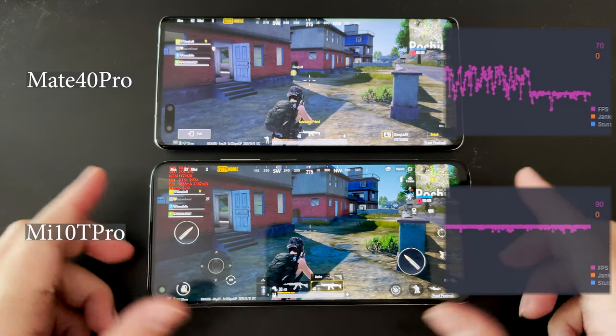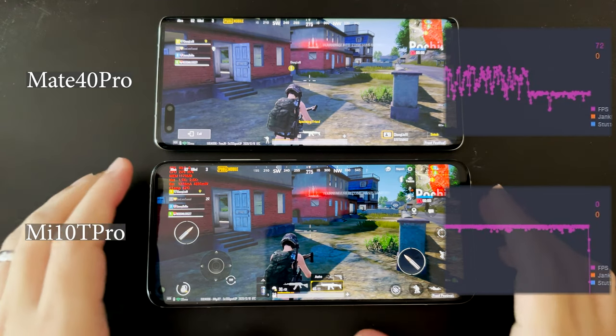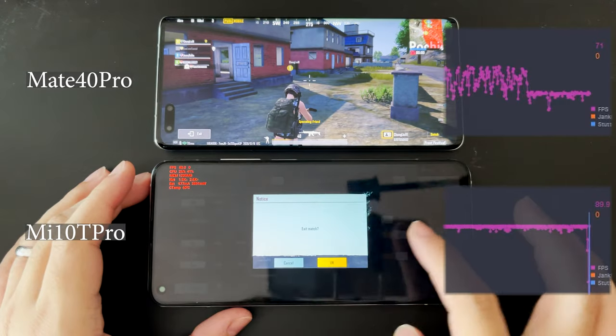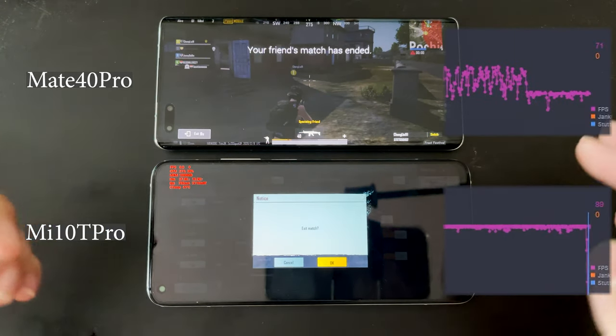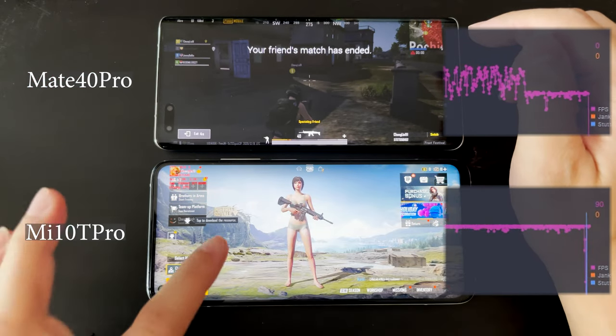Okay, so this round it has been almost 10 minutes. Let's quit to lobby and start next round. And I'll actually play on the Mate 40 Pro for next round and observe on the Xiaomi, alright?